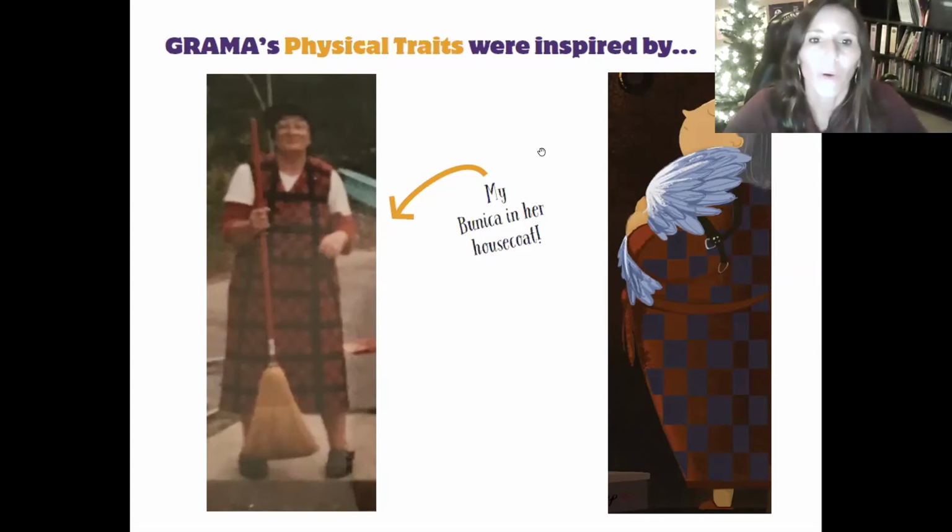And so I was more sensitive to the things that she did and what she was wearing. I wanted to pay homage to her in my story because I could never talk to her. And so her house coat is what inspired Grandma's house coat right here on the right-hand side. So you can see that.